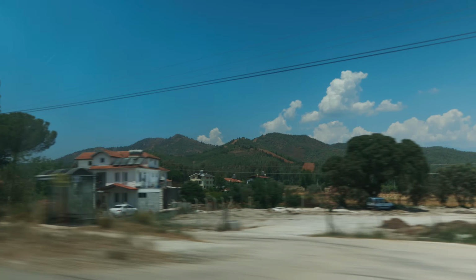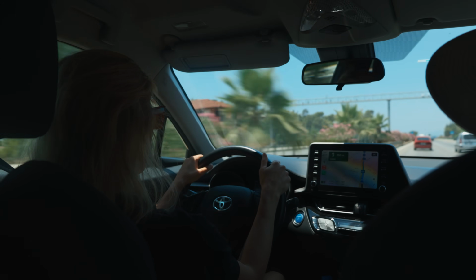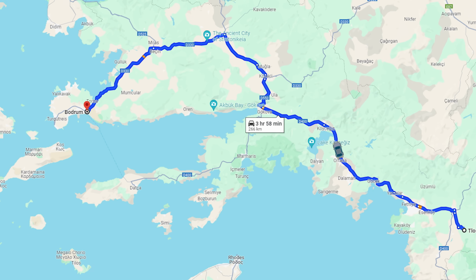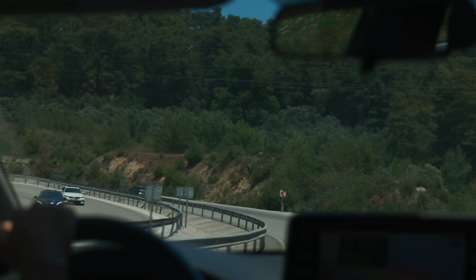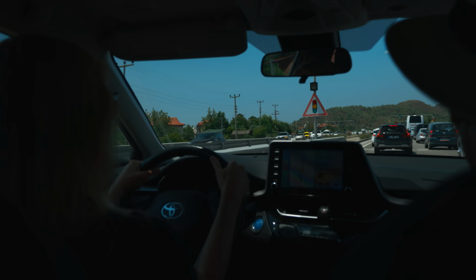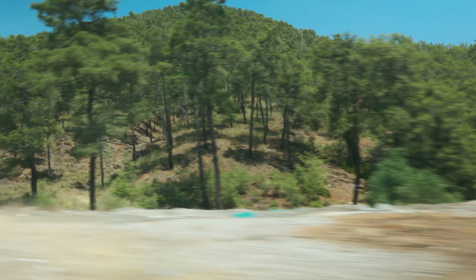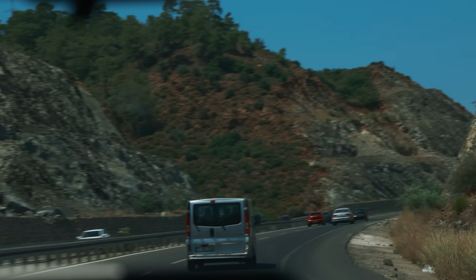Making our way across the province of Muğla, the territory known in ancient times as Caria, we set our sights on Bodrum, a seaside city that was the birthplace of the famous ancient Greek historian Herodotus, who lived in the 5th century BCE. Back then, the city was called Halicarnassus. Halicarnassus was also where one of the 7 wonders of the ancient world stood. Do you know which one?